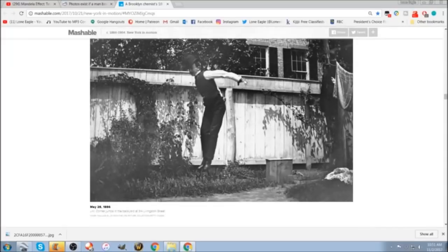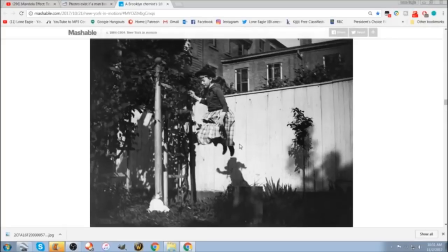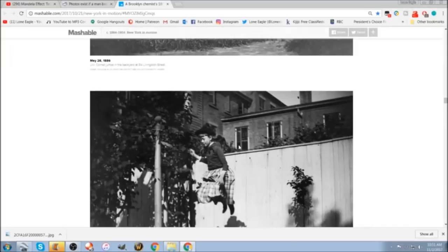Not anywhere. Look, you can kind of see it. Tiny amounts of blur here. Like right here, you can just start to see the blur right on his thumb. But that's just because it's an old camera. You know what I mean? Wow, the shadow doesn't even have a blur. Come on. Bright sunny day.